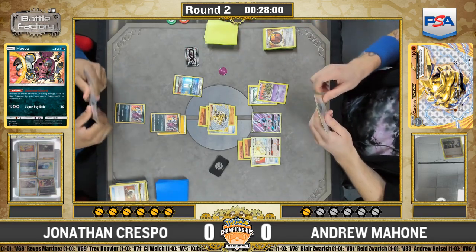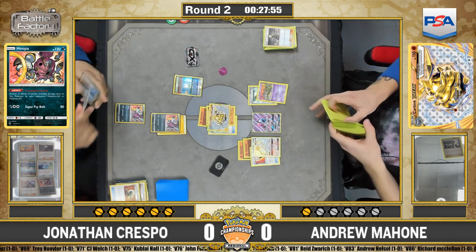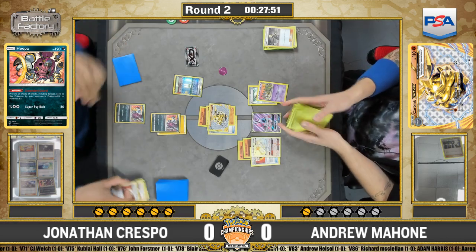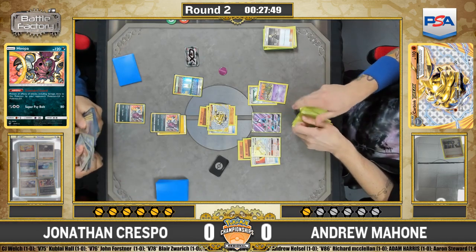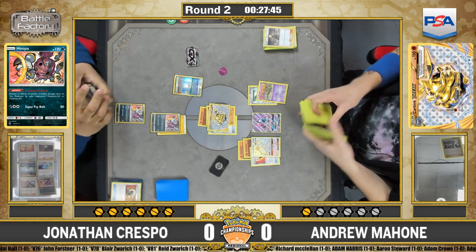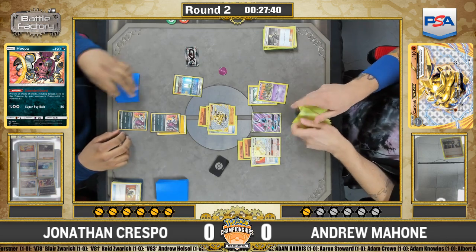Yeah, it doesn't actually do a whole lot in the long term of things, and Andrew hitting this Cynthia here, he's just making sure that Crespo's forced to play an N over and over again. And so far, I'm pretty sure that Crespo doesn't have any physical copies of N left in his deck because he only plays 3. So if he wants to play another one, he's either going to have to Lusamine first or use one of his last 2 Puzzle of Time if he wants to play it literally this turn.